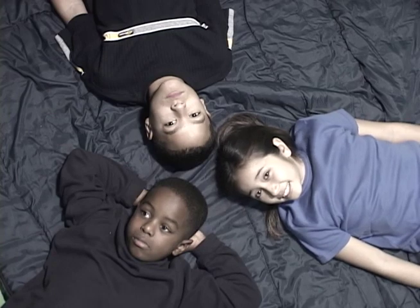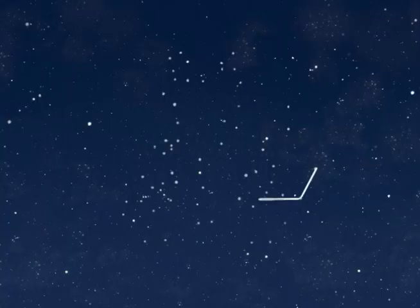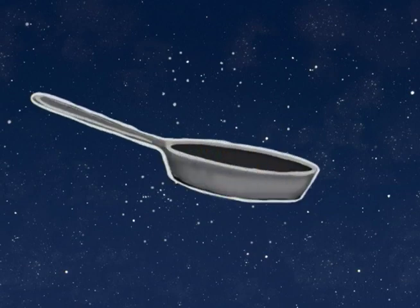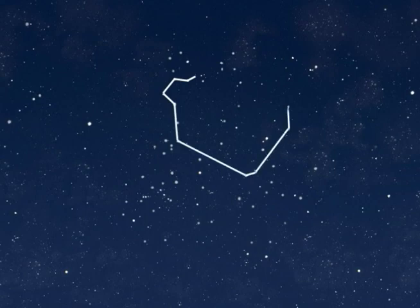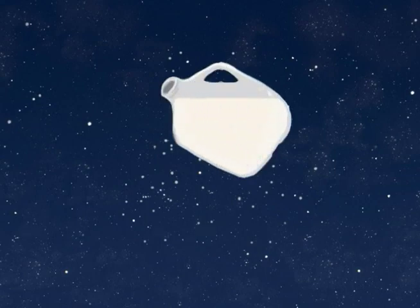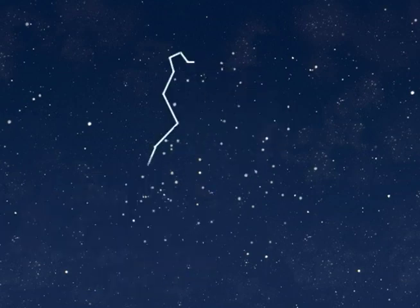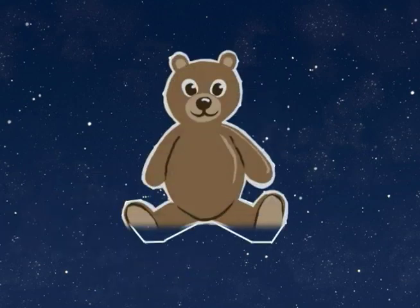When you look at the stars, what do you see? Looks like a frying pan. Can't you see the spilled milk? What are you talking about? It's a bear.